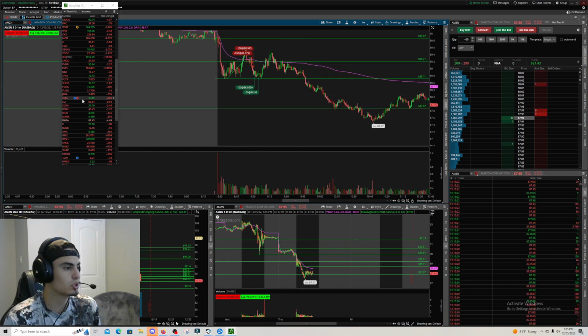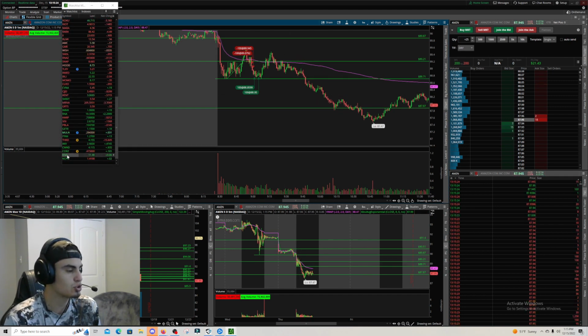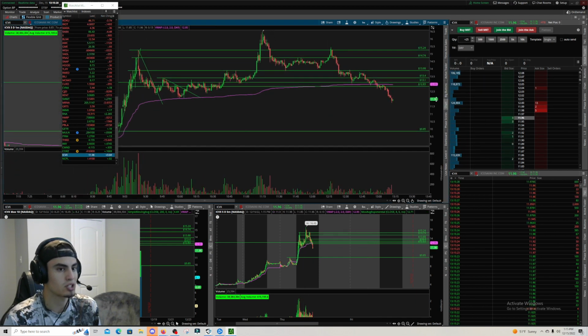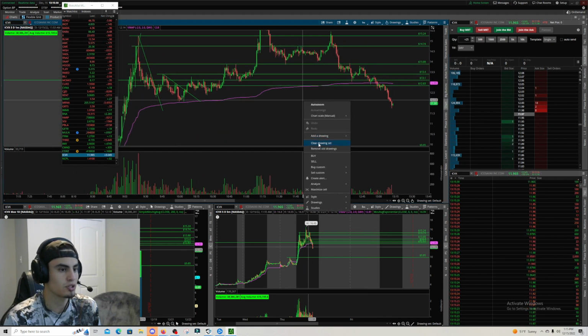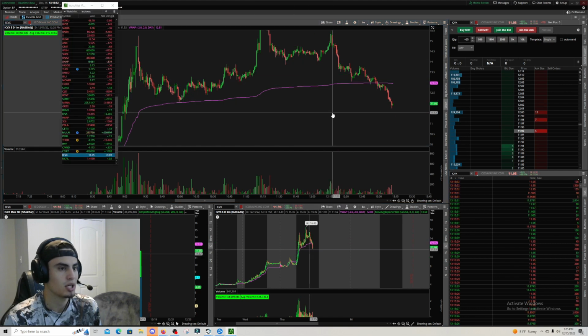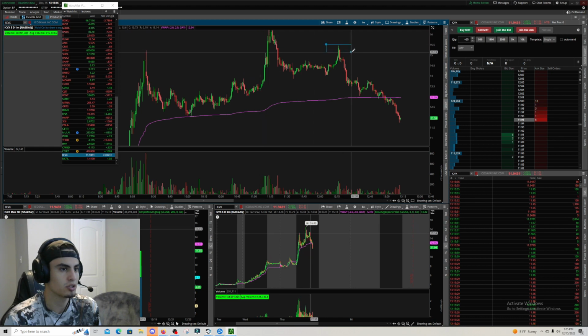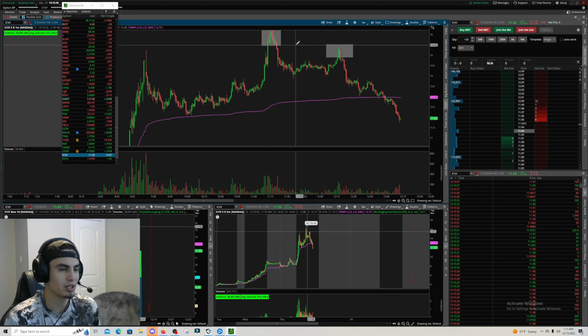Now on my shorting account, I ended up taking two shorts: ICVX, which was a crazy runner, and I'm actually kind of upset I didn't reshort this one. So let me go ahead and clear all this. I should have reshorted it up here, or even on this spike, or on this spike, now that I think about it.